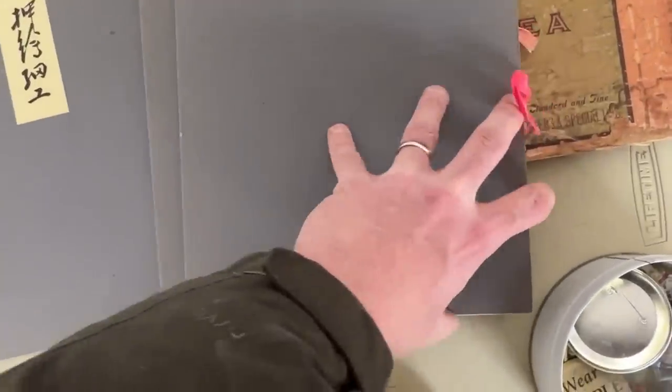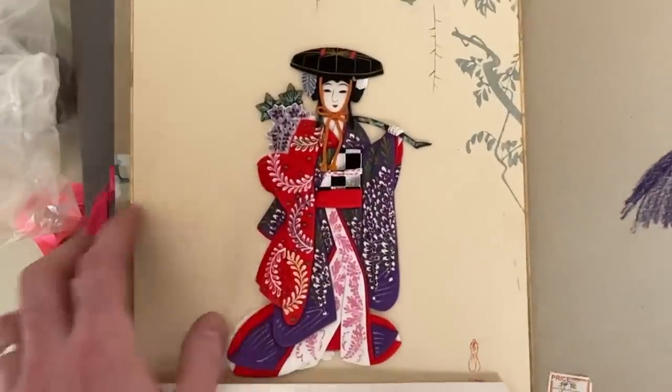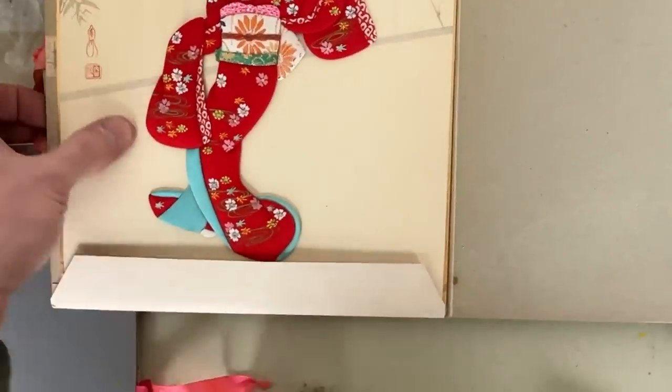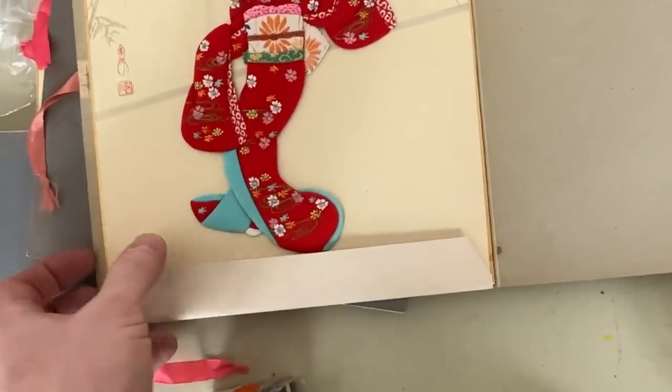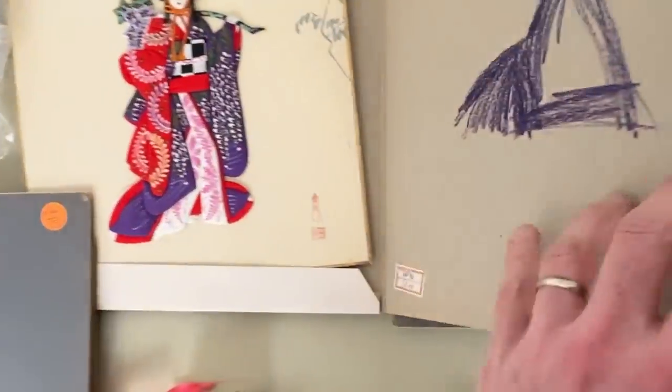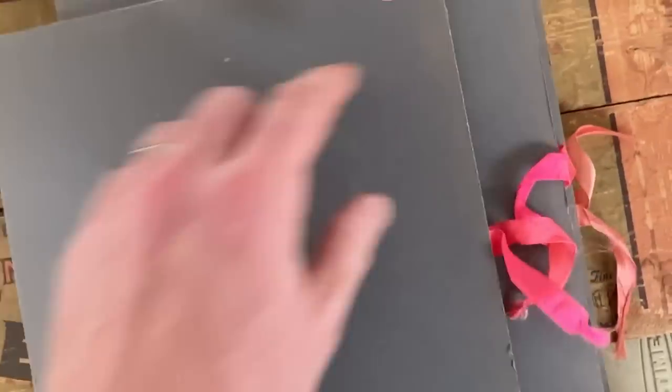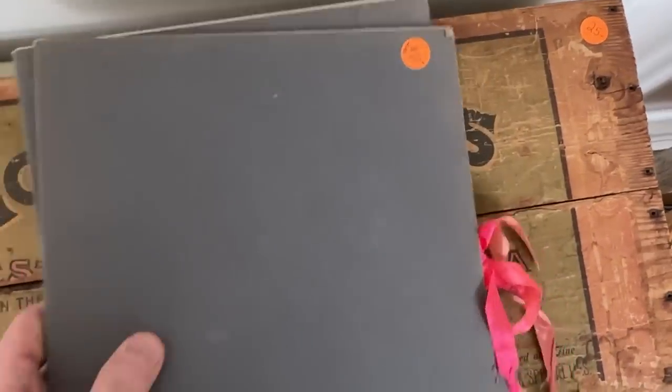All right, so inside here, we have a geisha, and there's actually a few more of them as well. So let me flip this one over and I can show you. See, we got that one. There's two, and then there's another one under here. There you go. So they're nice, they're pretty and all, but she does want $20 for all of them. And some of them have coloring on them and stuff. I'm just not sold on it. So you can see $20 for the set. So I'm just going to leave them here.